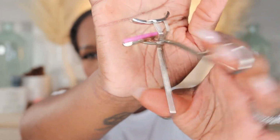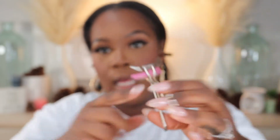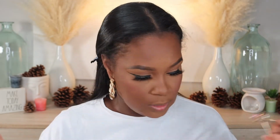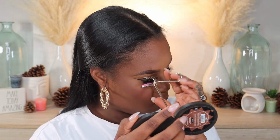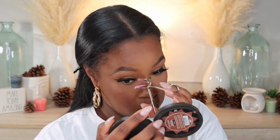Next, I want to curl my lashes. So that's what we're gonna do. We're gonna use this Sephora eyelash curler. This is specifically for false lashes. It looks like this. It doesn't have the bars on the side, so you can just slide on, curl, and go about your business. Best thing invented for eyelash curlers. So let's curl these bad boys up.